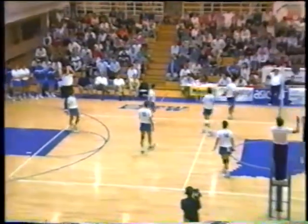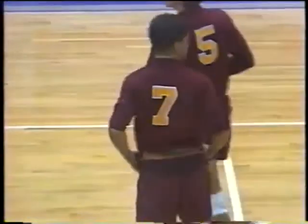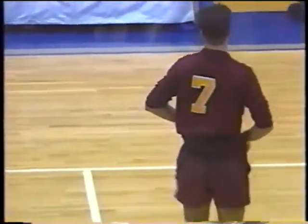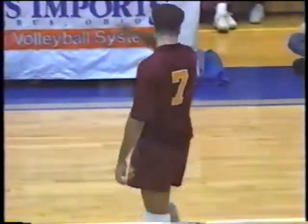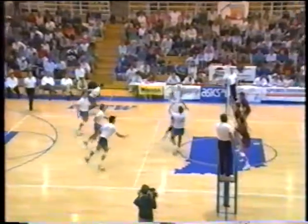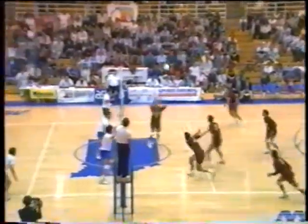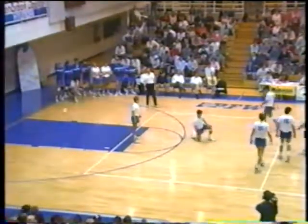That one goes into the bench of IPFW. Great dig by Coach Ball there. Shows he's still got the touch. Not only can he teach it, but he can play it. Malcolm high. It's a free ball actually to USC. And Brian Ivy puts it away.